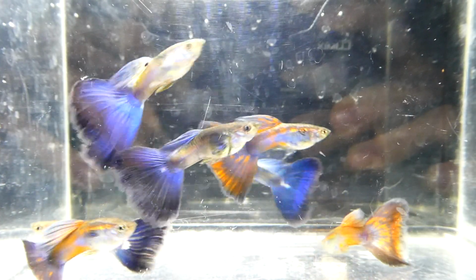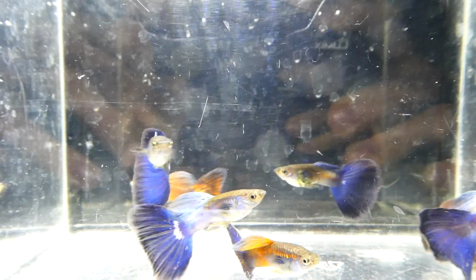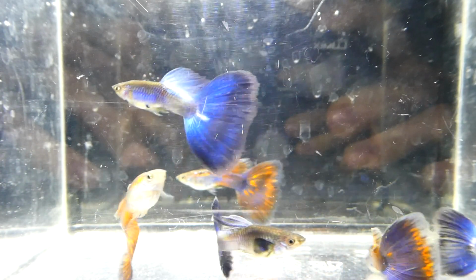We can also take a look at the other males that I didn't select for future breeding. Some of these fish I'll most likely sell with females as pairs or trios, and some of them I'll keep for upcoming shows.